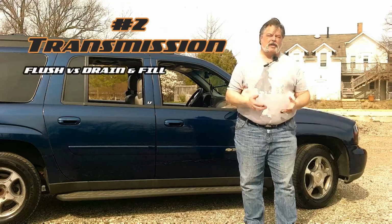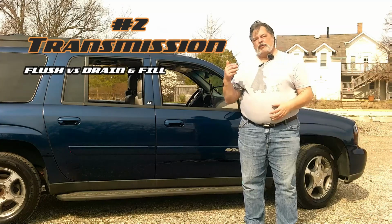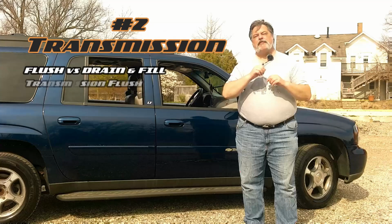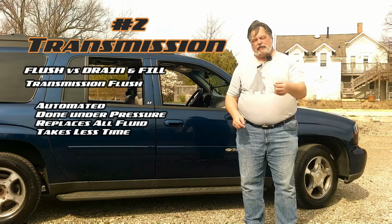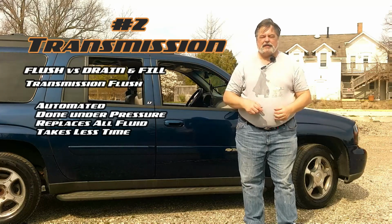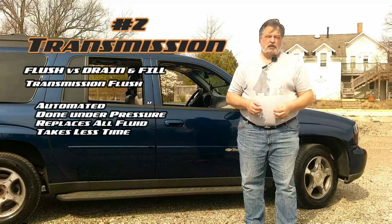See, the time was that if you had a transmission that was below 60,000 miles, you would just take it in every 20 or 30,000 miles for a transmission flush, where they connect a couple of hoses and they actually flush all the old fluid out of your transmission and pour new fluid in. It's usually controlled by a machine and it runs at a certain amount of pressure.